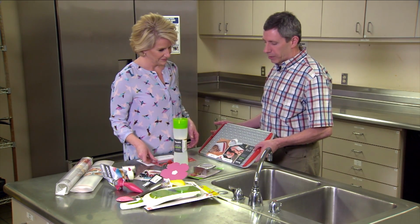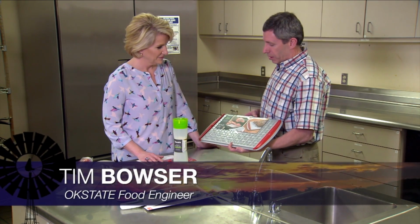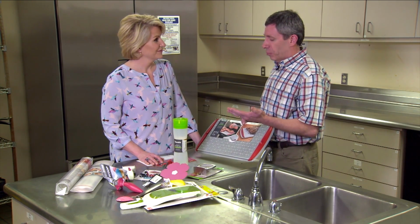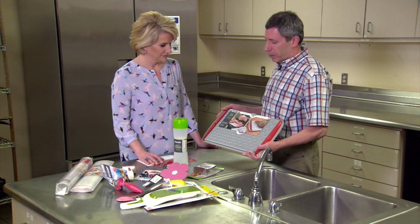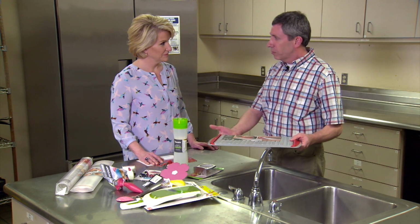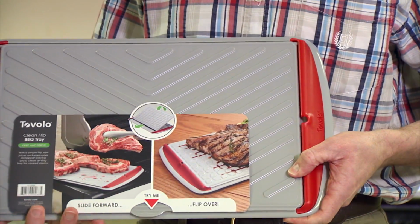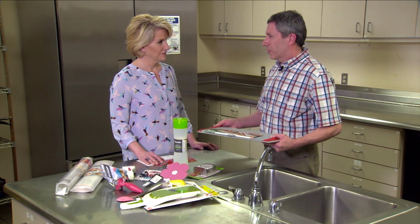This is a special platter. It's made by Tovolo, and it's designed to help you barbecue safely. It's really important with food safety that you don't cross-contaminate, put things that are raw in the same place you put things that are being cooked, and this platter allows you to manage that really well. So you can put your raw product on this platter, take it out to your barbecue, put it on the barbecue, and then after it's cooked, you just flip this over, and you have another surface that's clean and perfect for your cooked product, so there's no cross-contamination.